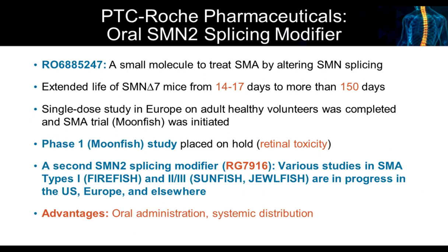There is also an effort using oral SMN splicing modifiers, and one of them was produced by PTC-Roche back in 2012-2013, a small molecule to treat SMA by altering SMN splicing. It did seem to extend the life of the SMA mice from 17 days to more than 150 days. A single dose study was conducted in Europe on adult healthy volunteers, but the study was placed on hold because of retinal toxicity. A second SMN2 splice modifier, known as RG7916, is under investigation.